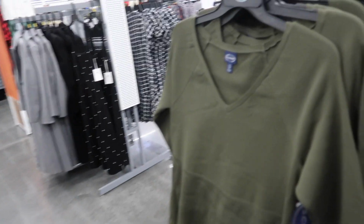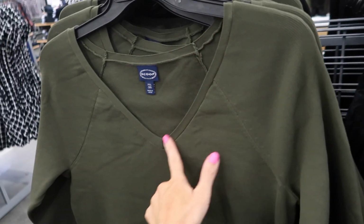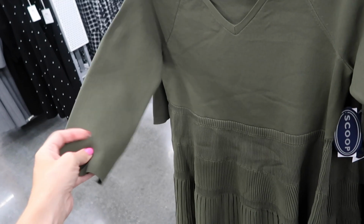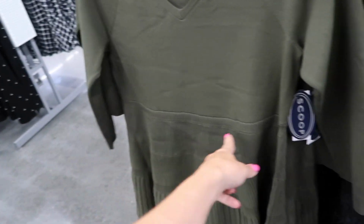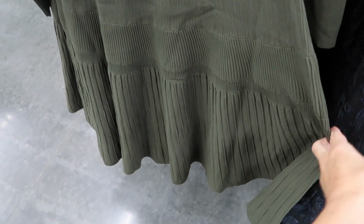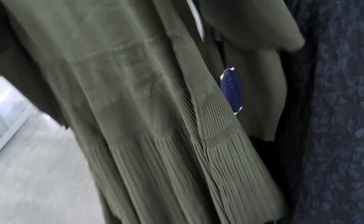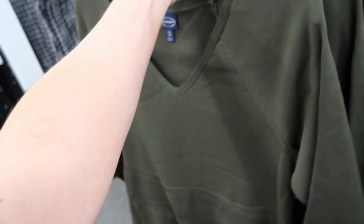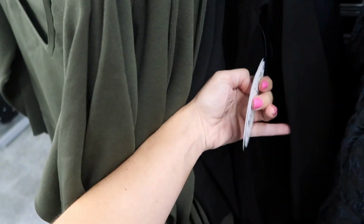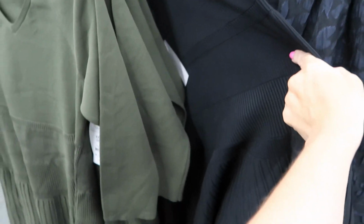And then also new are these sweater dresses from Scoop. So they have that V neckline, the side seam detail, a relaxed fit with the seam detailing in the waist, all kinds of ribbing in each tier, and then the same fit through the back. So it comes in the green, also in black, which you can't go wrong with a red lip. You could do a silver cute little bag, and perfect holiday little black dress, and they're $32.